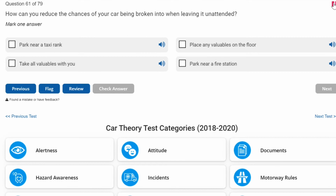How can you reduce the chances of your car being broken into when leaving it unattended? Park near a taxi rank. Place any valuables on the floor. Take all valuables with you. Park near a fire station.